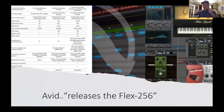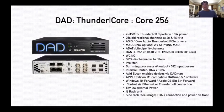So Avid made a big announcement as we released this on Sunday at NAB. They released 3 different versions. The one that really affects us the most, which actually surprised us, is called Flex 256. And Flex 256 gives you, on a Thunderbolt interface without cards, the ability to have 256 channels of I/O, depending on how you do it. And our interface happens to be called the Core 256. Go figure. So this is the half rack version, which has got people pretty excited.